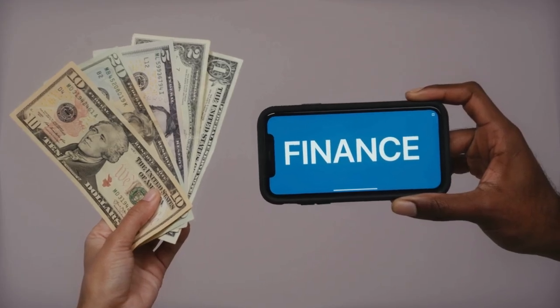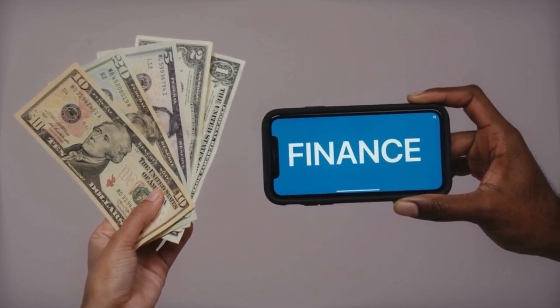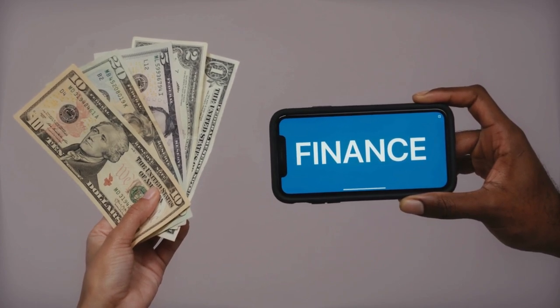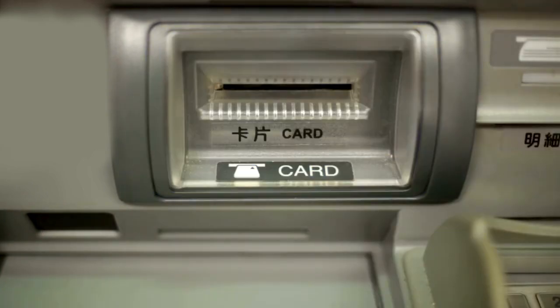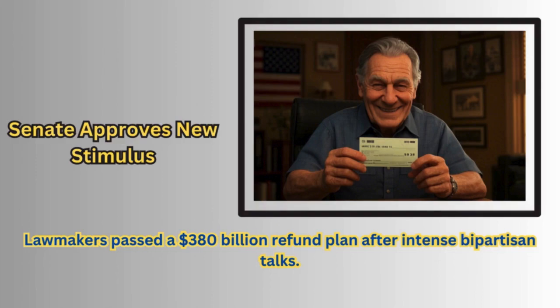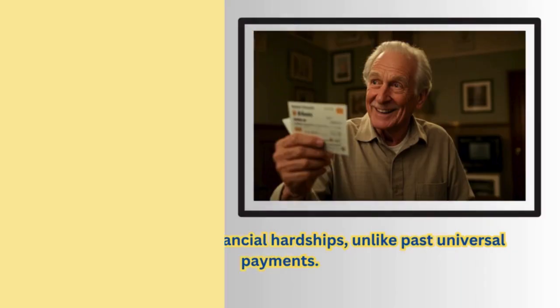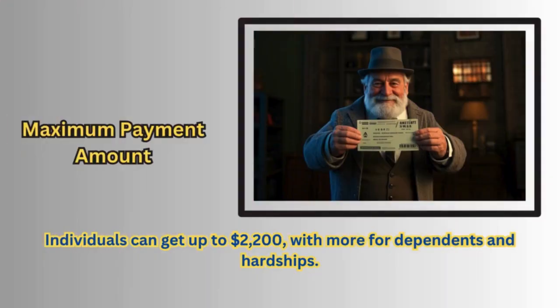How much could you actually walk away with? It depends. Your income, how many people you're supporting, and what you've been through lately all play a role. Picture this, a single parent making $60,000, juggling rent hikes and a kid in college, could qualify for the full $2,200 plus a bit more for their dependent. Someone else, just over the income line but hit with medical debt, might still get a partial payment. It's tailored, not universal, and that's got experts talking about how this could steady local economies without flooding the system with cash that doesn't need to be there.